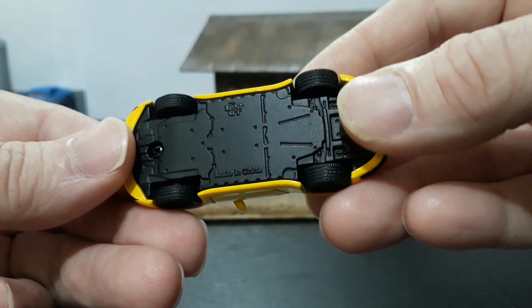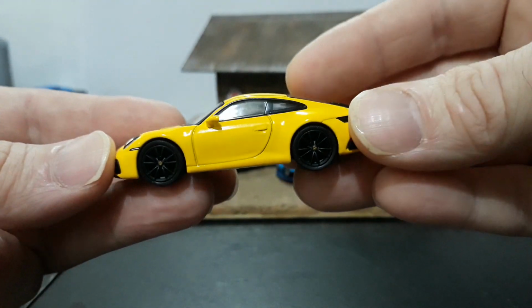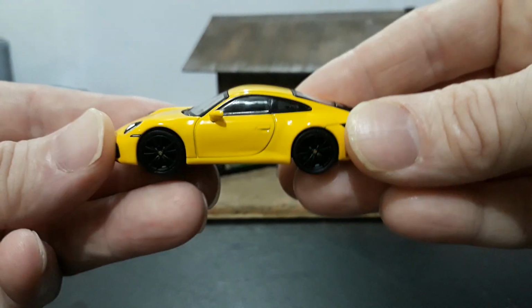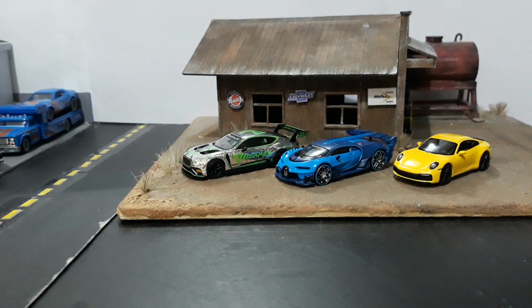And this one you can see has some tread on the tires. So it is a street car. So pretty nicely done. Well executed by Mini GT as always.